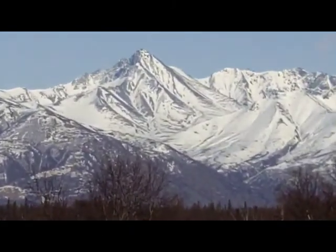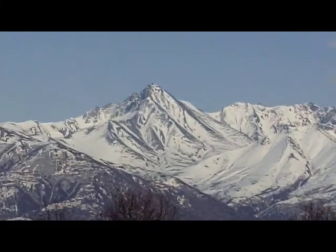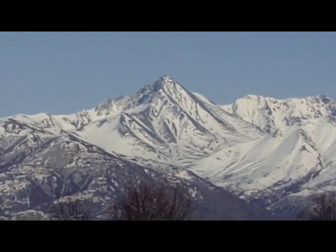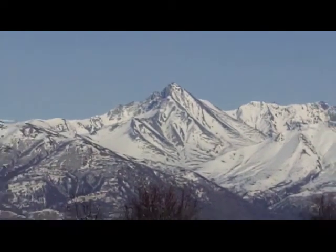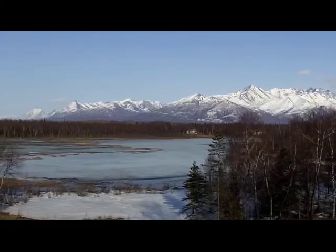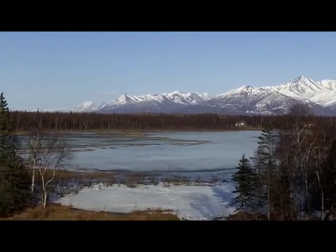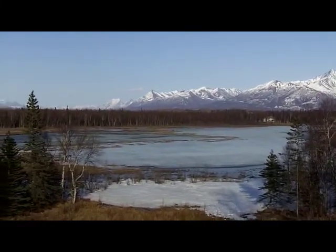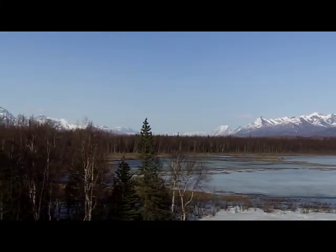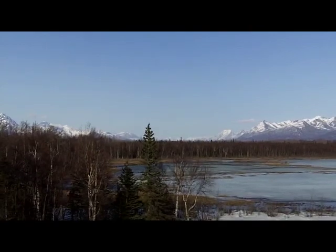The peak behind it is called Mount Matanuska. We live in the Matanuska Valley, and they named the mountain after it. It's almost 7,000 feet as well. Anyway, that is the view of the Butler backyard, looking over Snow Goose Pond and looking almost straight north in that direction.